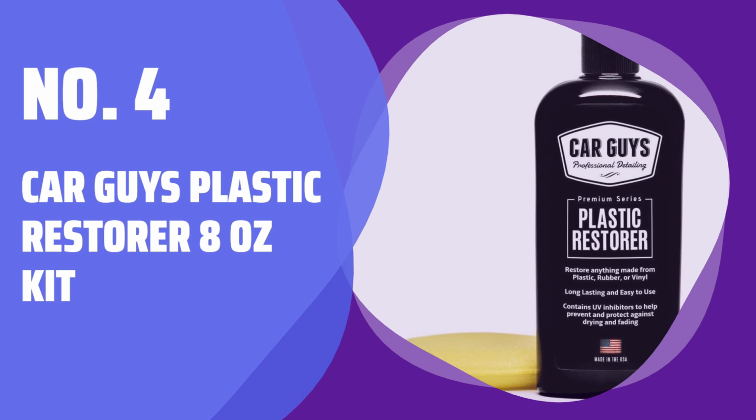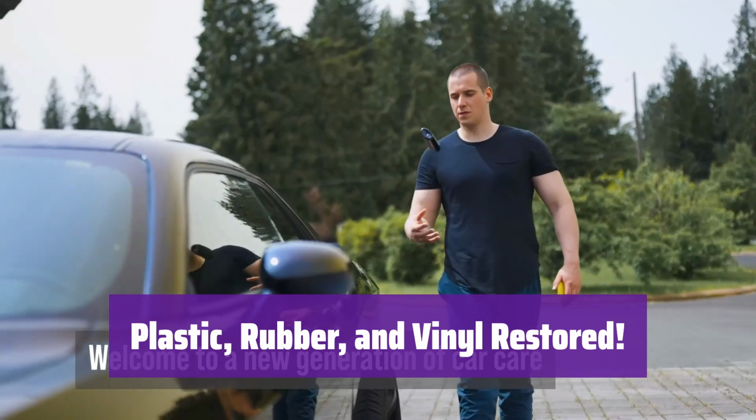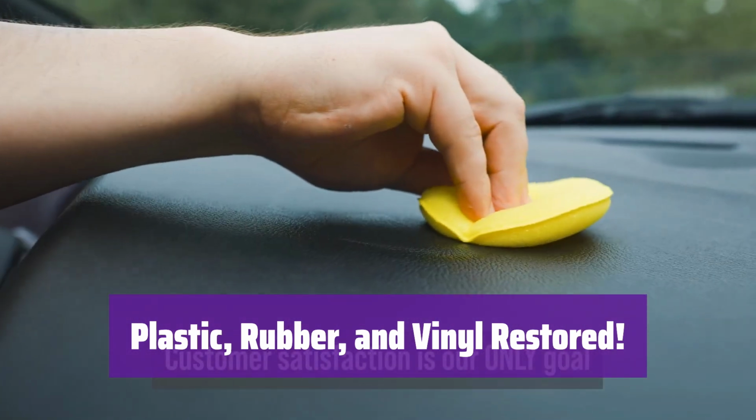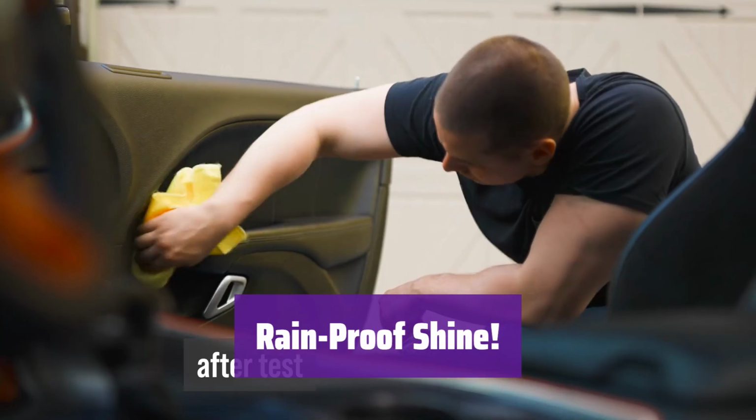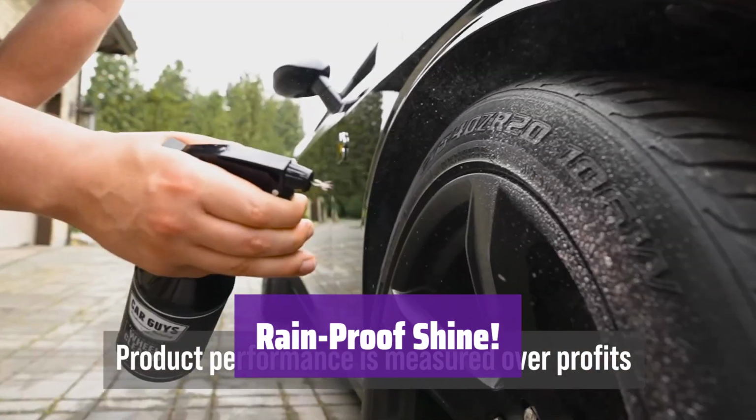Number 4. Chemical Guys Plastic Restorer 8-ounce Kit. Tired of plastic restorers that fade quickly? Our solution renews, seals, and protects surfaces, delivering results that last for months. Don't let rain ruin your hard work. This product repels water, preventing ugly streaks and maintaining a great look through any weather.